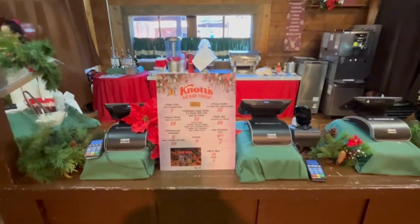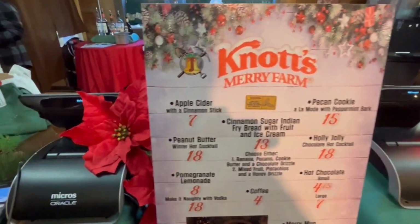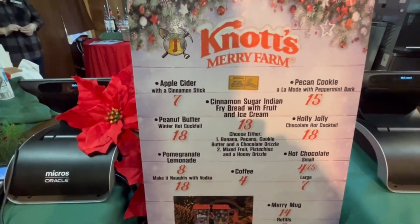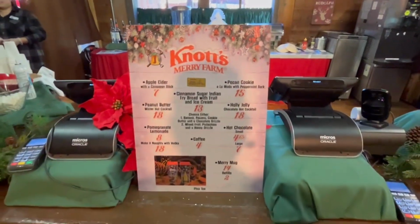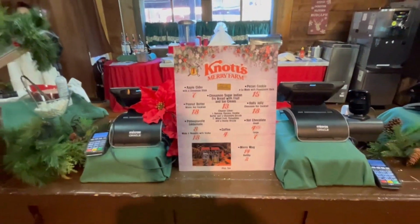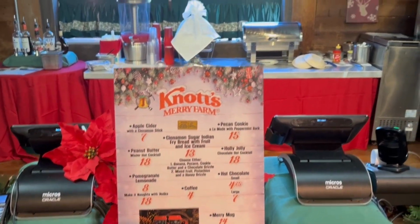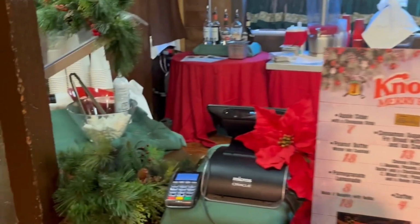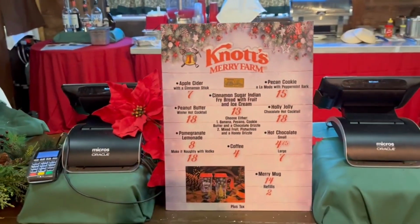Take care. Okay, guys, so our next booth over here has lots of good-looking food here. Apple cider, peanut butter winter hot cocktails. Let's see, cinnamon sugar Indian fry bread, and pecan cookies. So yeah, lots of food to eat here. Let me get out of the shot here so you can see it. There you go. Looks like they make everything in the back here. Really good, and they have whipped cream, marshmallows, and sprinkles and things like that. So definitely come to Santa's Cabin and check it all out.